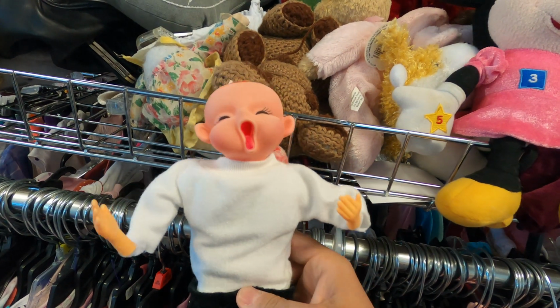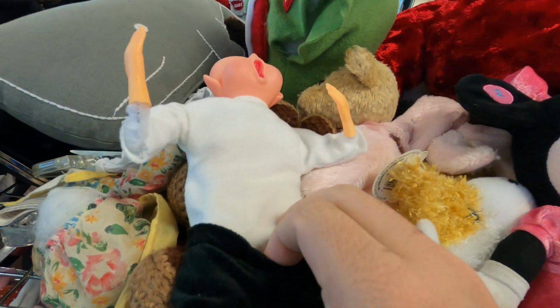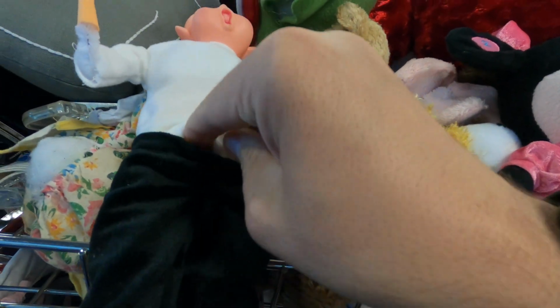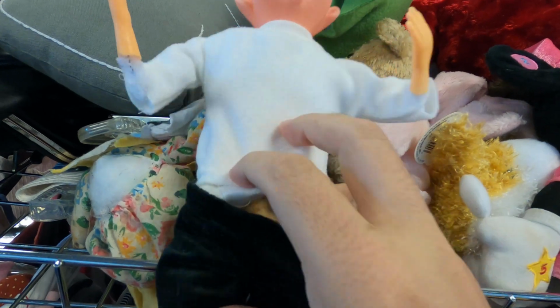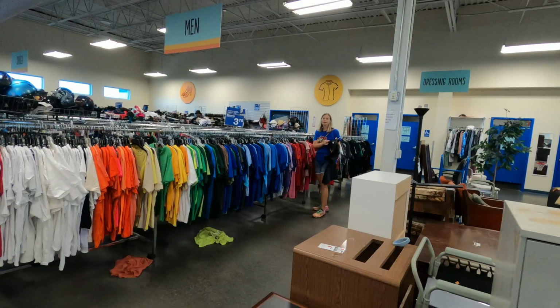So right off the bat, this might be the creepiest thing I've ever seen, and they want $3 for it. But the weird thing is, it's actually a block of wood. Somebody handmade this. That's creepy. She's hard at work.